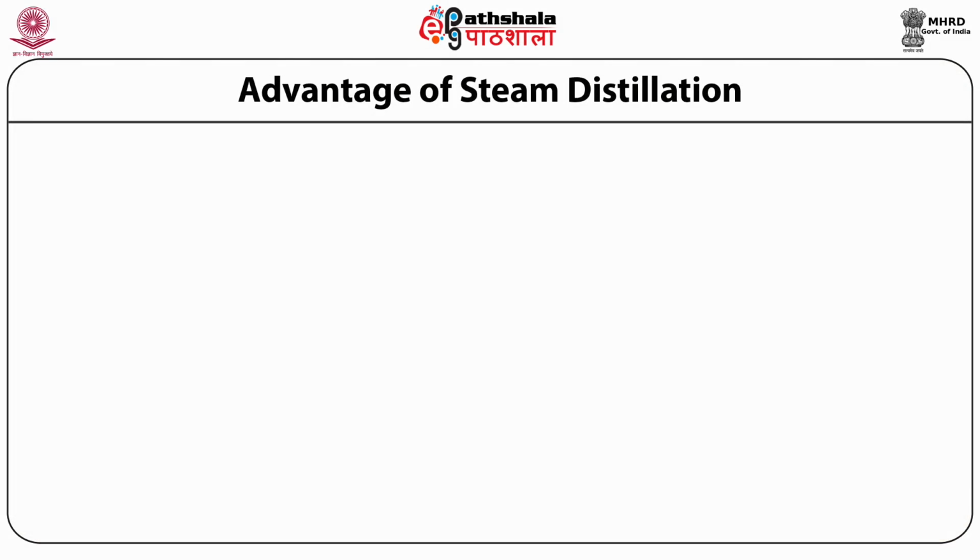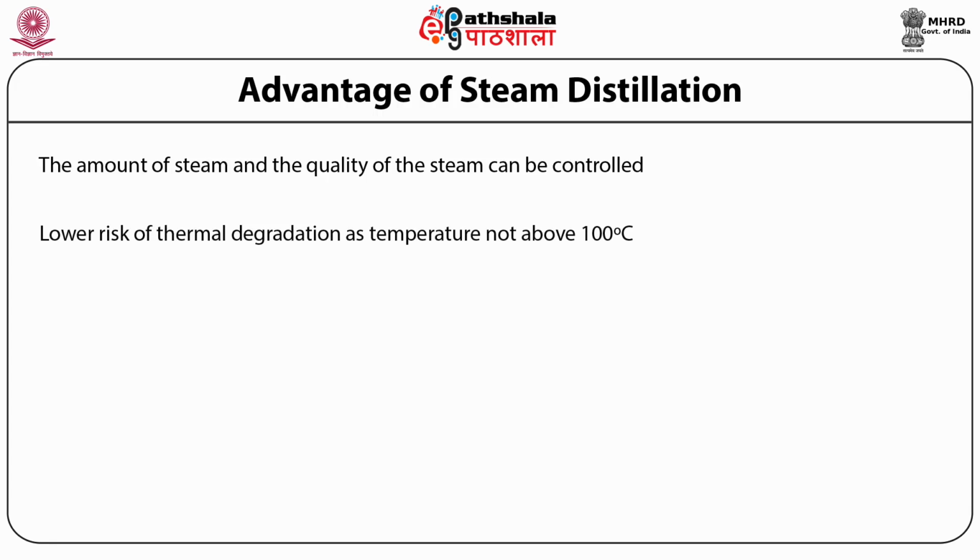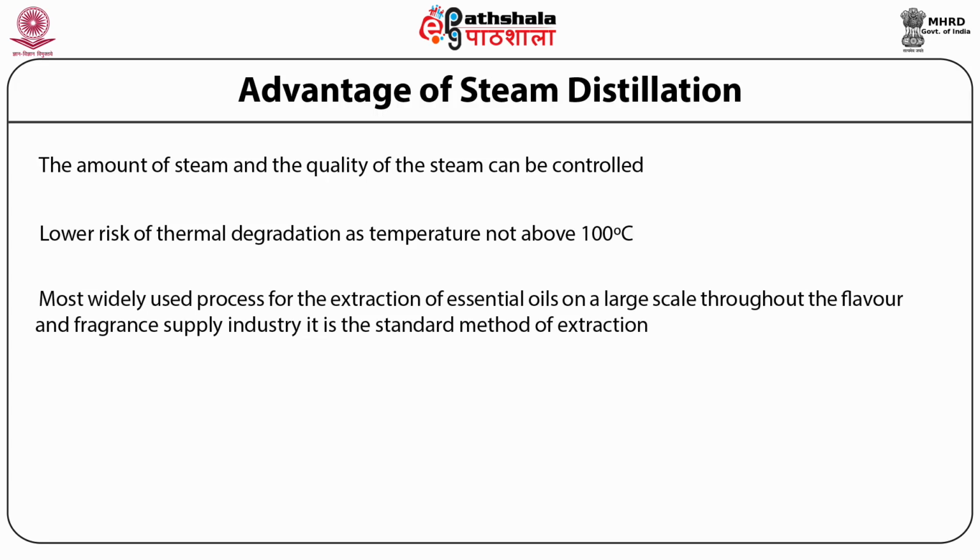Advantages of steam distillation. The amount of steam and quality of steam can be controlled. Lower risk of thermal degradation as temperature not above 100 degrees Celsius is used. Most widely used process for extraction of essential oils on large scale throughout the flavor and fragrance supply industry. It is the standard method of extraction.